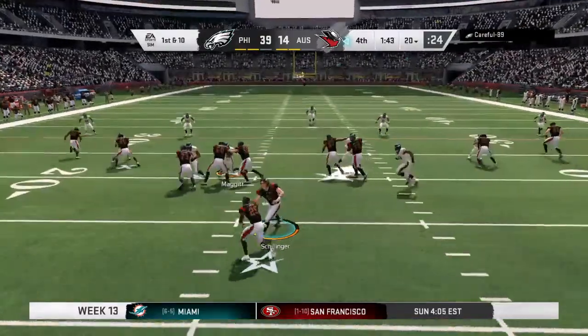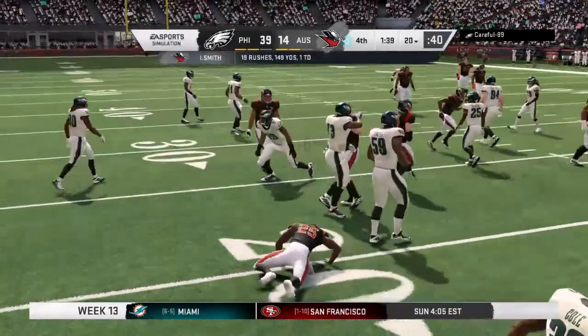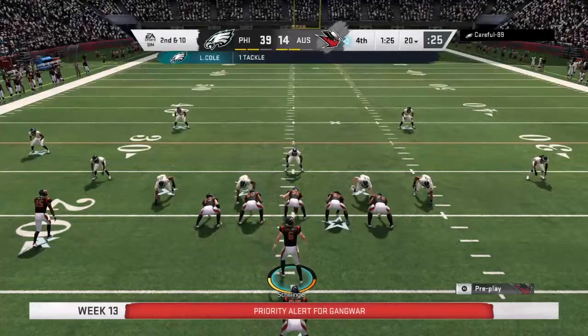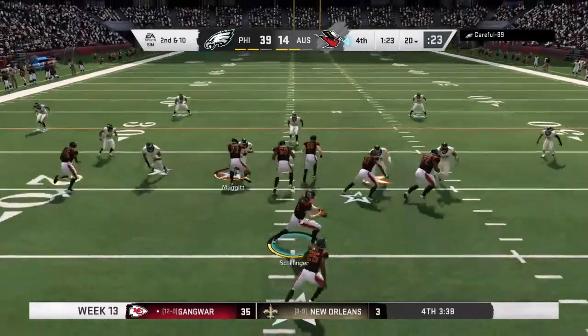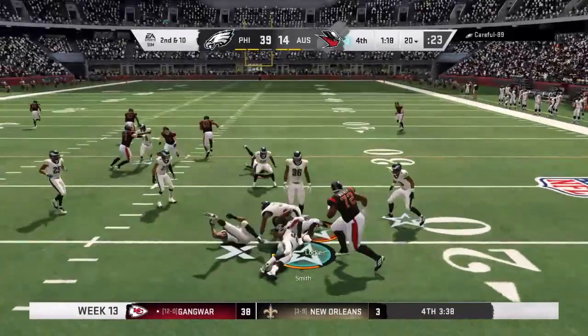Let's go. They begin with a run by Smith. And they're going to stop him right at the line of scrimmage. Just no cutback lane to be found whatsoever. 2nd and 10. The rush defense stout on first down. Here's 2nd and 10 from the 20.